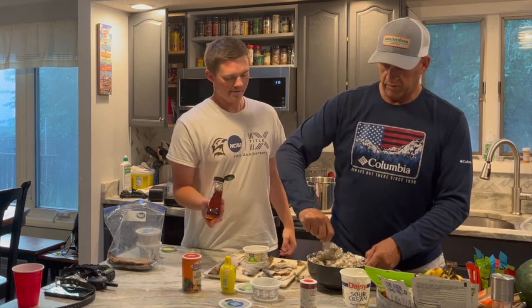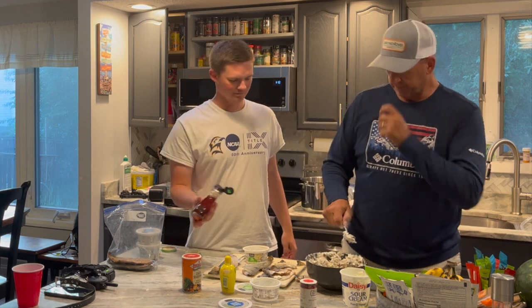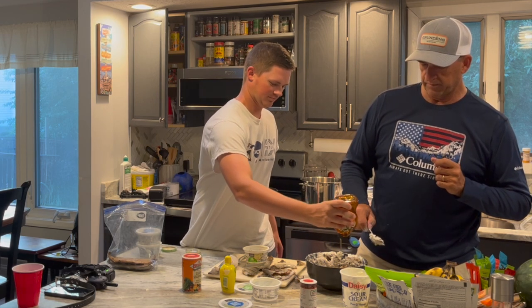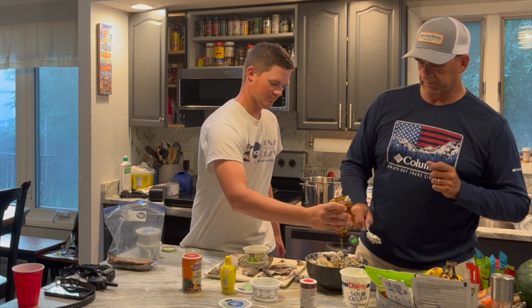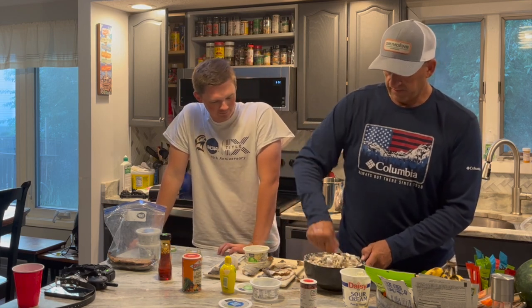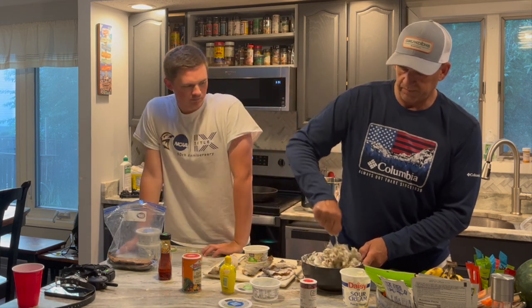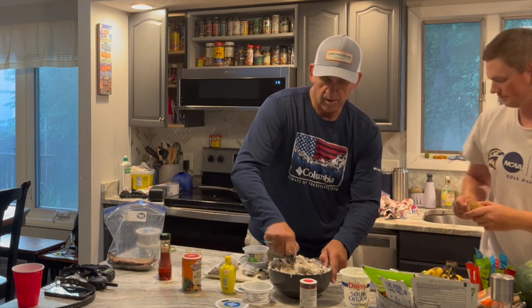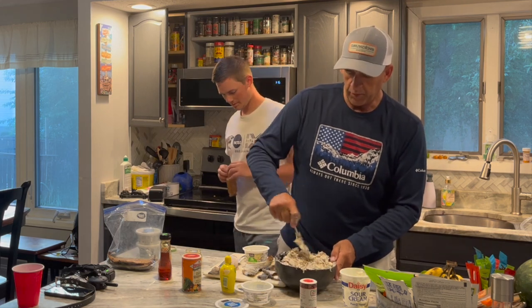I got my bowl filled to capacity here, folks. Barbecue's a little bigger one. Go ahead. A little bit more. We're just gonna keep mixing and rolling this. Mixing it, rolling it. We're getting there. Oh yeah, we're getting there. This is, I'd say, pretty good consistency.